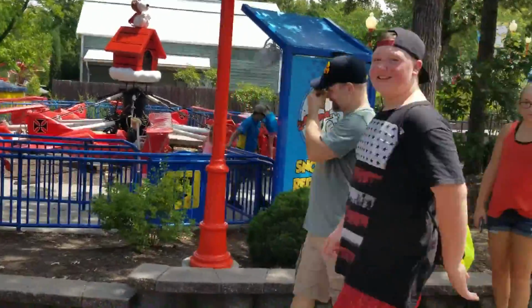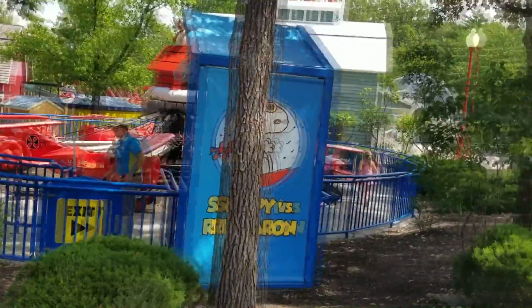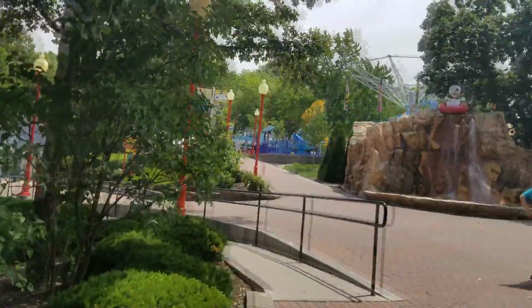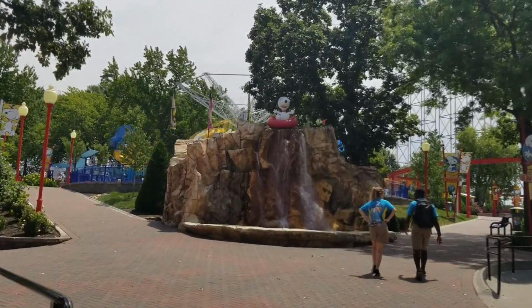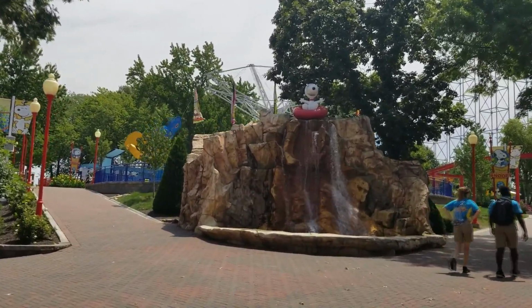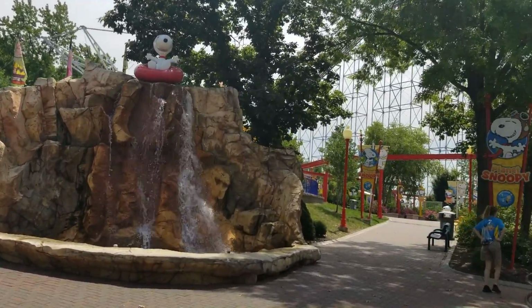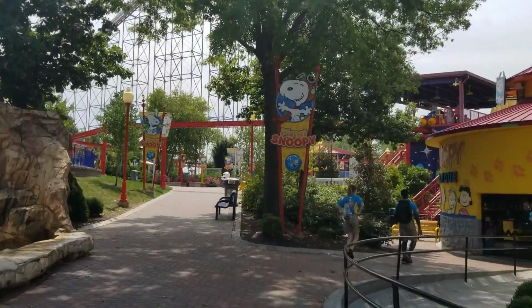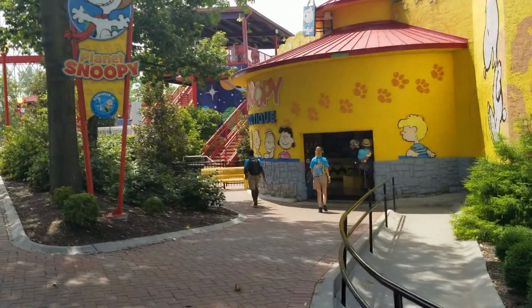Got some airplanes, which I love the Snoopy and the Red Baron theme. That's just a perfect fit for that. A waterfall of flyers. Yay, you can tell they're a little on the slow side. Not unexpected. I doubt there's any snapping that goes on with those. Entrance to the store.